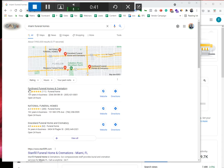And from Google's point of view, number of years in business is very critical from a trust point of view besides reviews. Obviously, reviews are going to be the most critical as to which one of these they're going to call. But now, if they're all more or less the same, people's eyes do gravitate towards number of years in business. And how can you make sure yours is set up correctly and actually does have this being displayed?